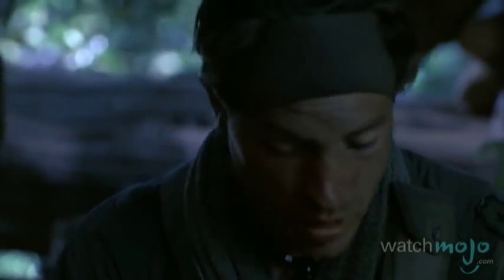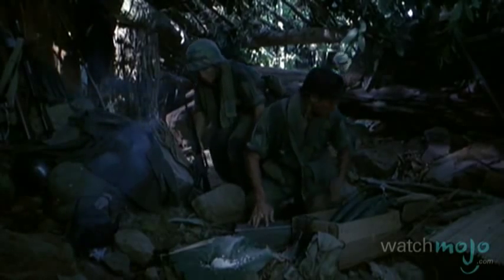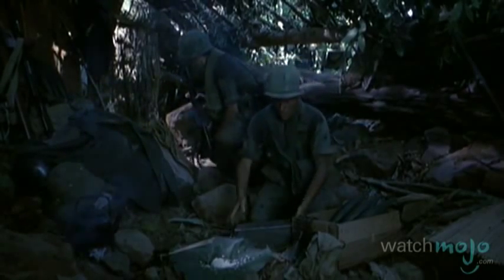Although they take extra care to make sure the box isn't rigged, they get complacent, which causes them to be caught off guard by an explosive booby trap.